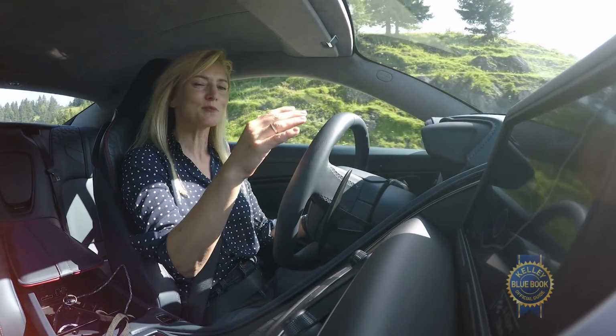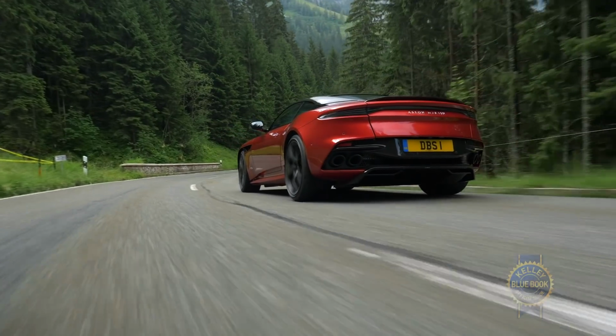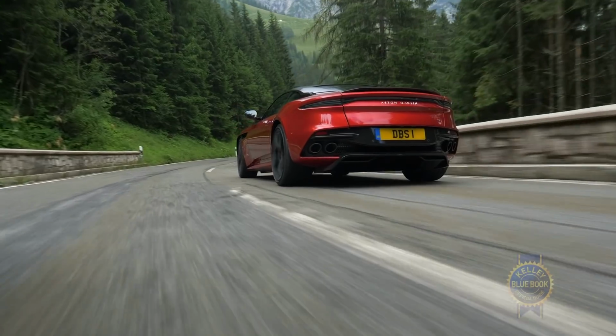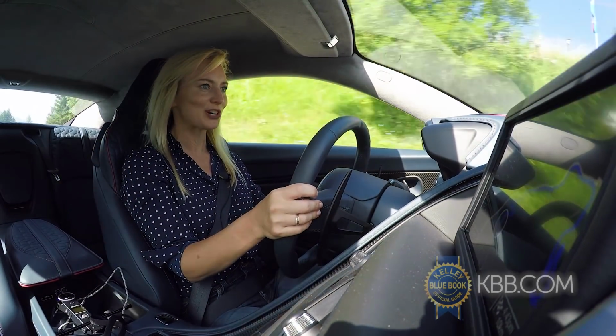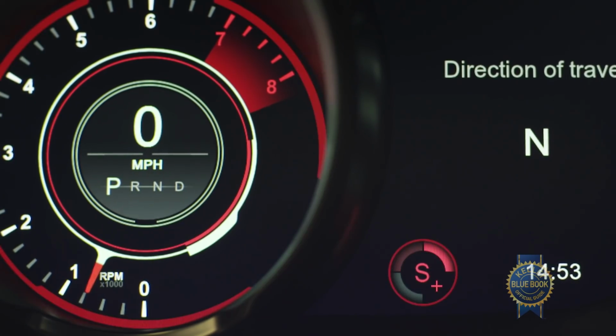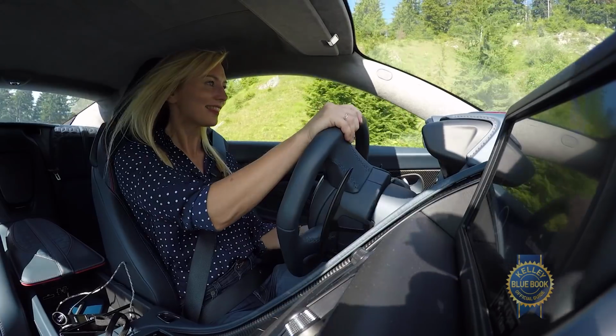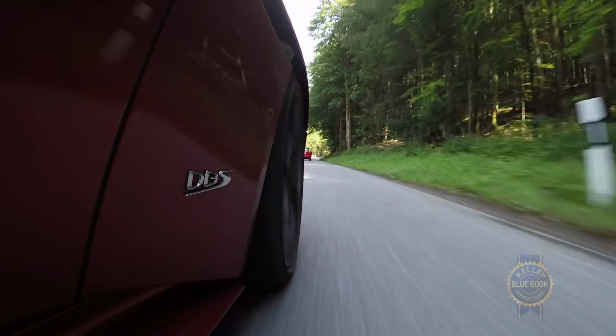Dynamically, the DBS sits somewhere right between the DB11 and the Vantage. It's firmer and produces less roll than the DB11, but it's more compliant than the Vantage. Does that make it the most perfect Aston Martin yet? Maybe. Crank it into Sport Plus or track mode and throttle response becomes amplified while steering sharpens and chassis and suspension settings get maximum starch.